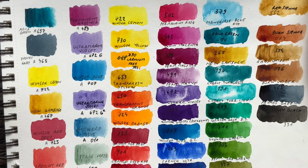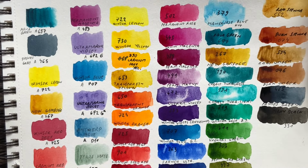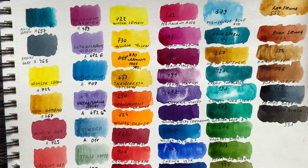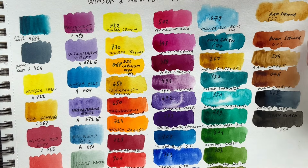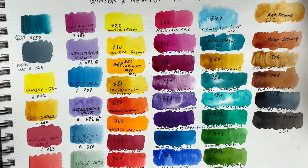So I wanted to show you this set. I really like almost all colors, or not all, but a lot of these colors, and we will see. Maybe in the future I will exchange some of the rose sienna or rose amber with some other colors, but for now they are in the set.